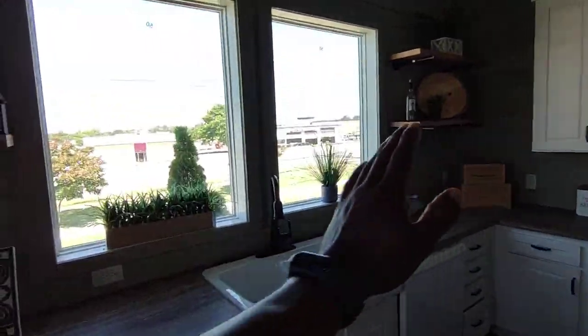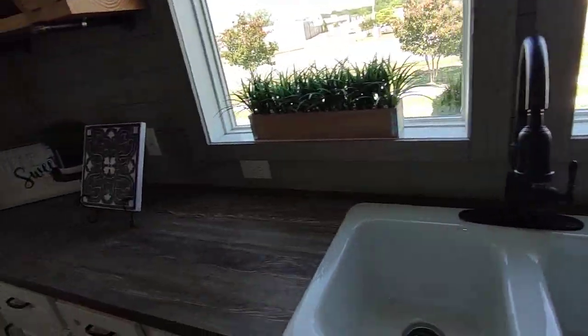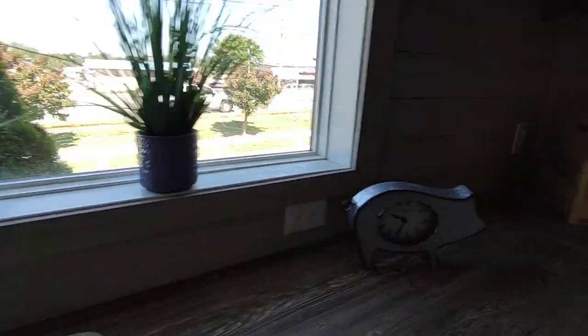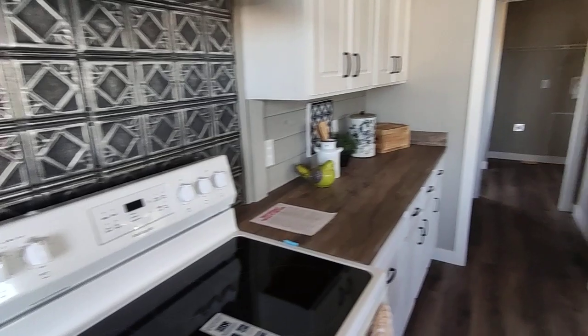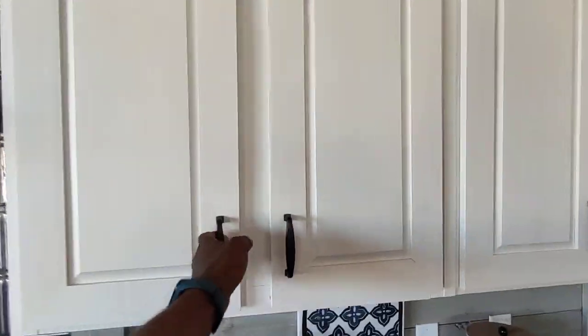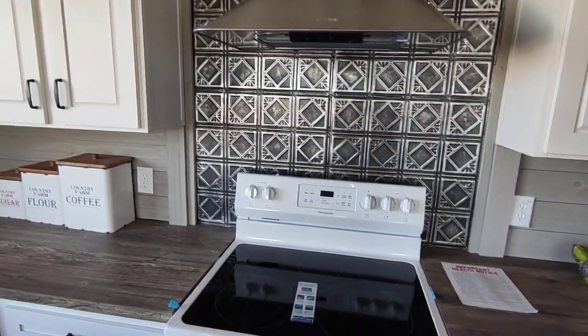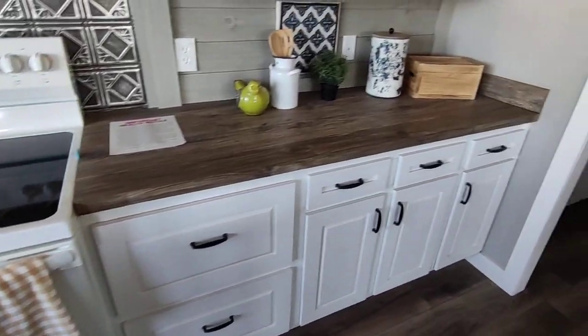You got 2 huge windows. This is nice. You know what? This may be number one, man. This might be number one. Outlets back there, outlets here, outlets all over. I just wish that the cabinets went all the way up to the top, but that's not bad though, man. Maybe most people aren't gonna be tall enough to reach up there. These are some pretty high ceilings. Alright guys, here we go right here.